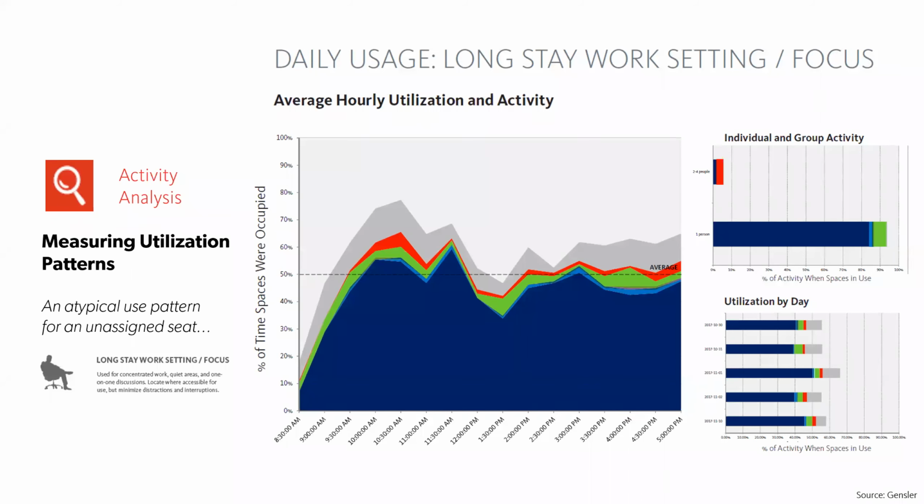So what's fascinating is this office had shared desks, and the use pattern that you're seeing is a very typical use pattern for an owned desk. So like if one person is assigned to a space like your desk in a typical office, it'll probably look like this. 50% of the day you'll be sitting there working on your computer, and the rest of the time you might be in a meeting or away from the office or having lunch, and it tends to be 50% occupied.